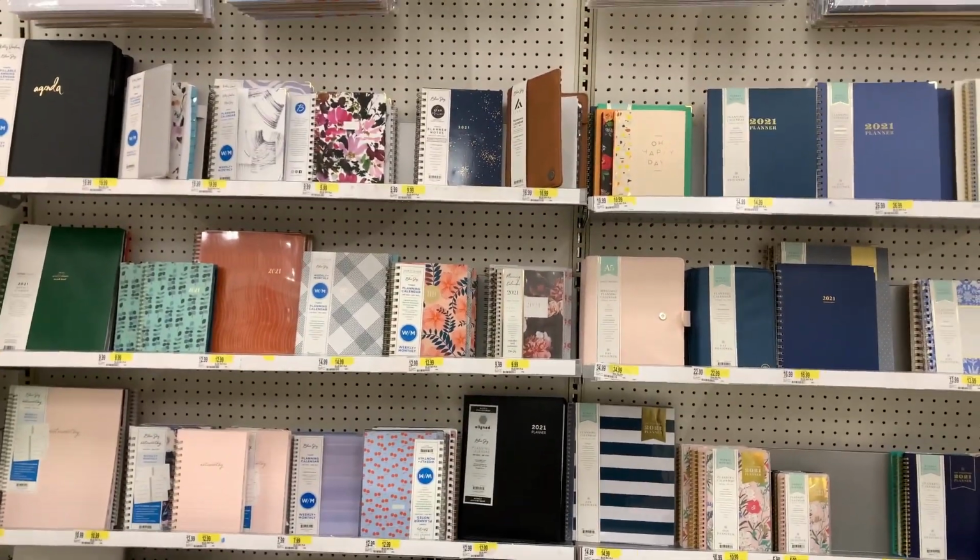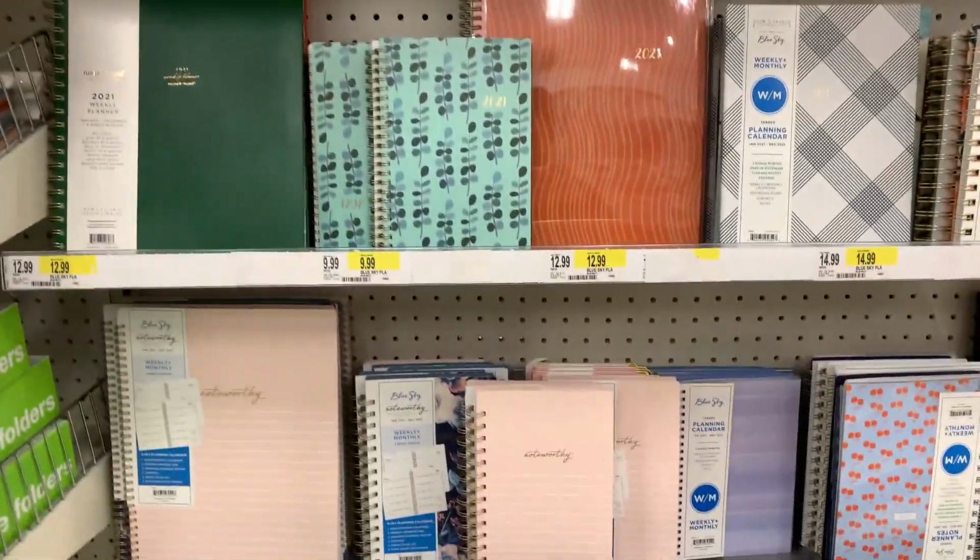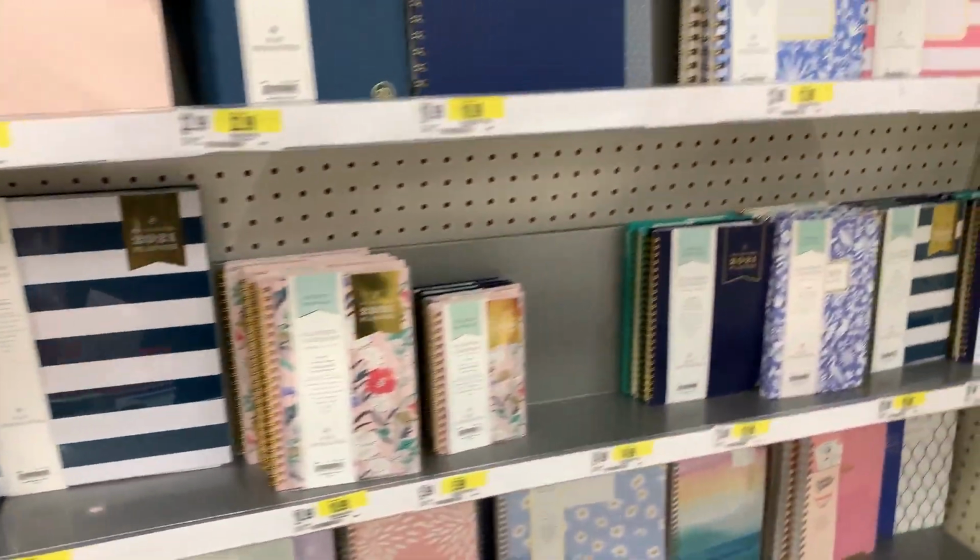We have a lot of 2021 planners already, which, I already have one, but oh my goodness, so cute. Okay guys, so I didn't really vlog on the camera, but I did vlog on my phone, because there's so many people inside Target, and I just couldn't get my camera to vlog. Plus there were workers everywhere and I'm kind of scared that they're gonna say something because I'm recording. But oh my god, they have so many deals and so much Christmas stuff already, and I cannot wait.